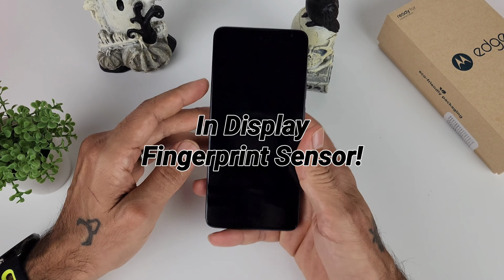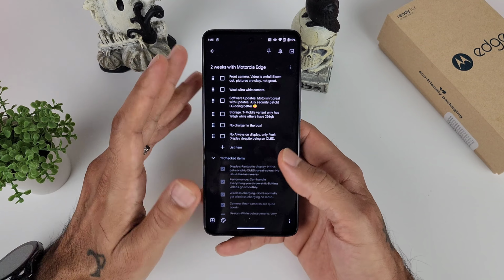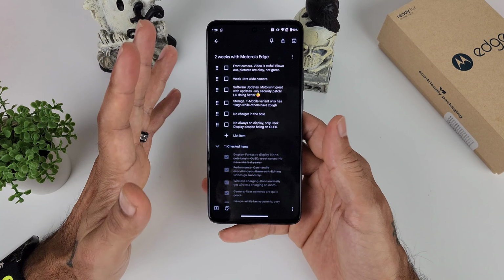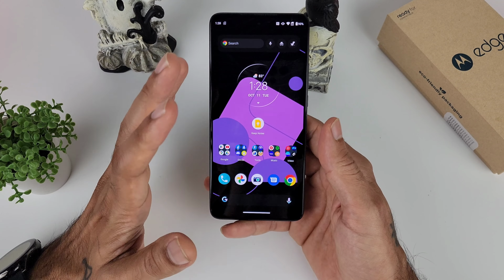Like is the fingerprint sensor. I know a lot of people prefer the side-mounted fingerprint sensor, but I like in-display fingerprint sensors, and if they do it right, I have no problems with them. And this one is actually quite fast and works really well in my opinion. It's an optical fingerprint sensor, and it's very fast and very snappy.